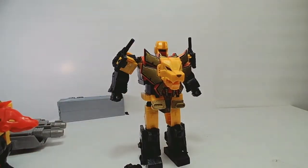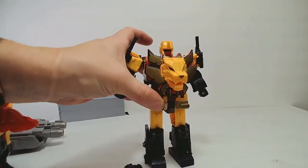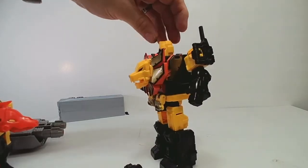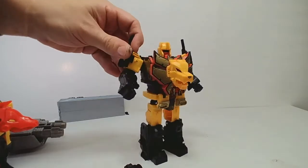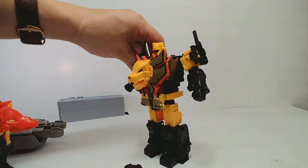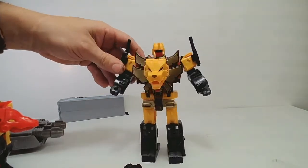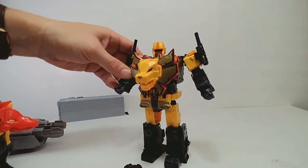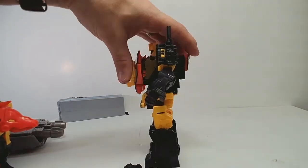Here we have Power of the Primes Razor Claw, and I think that Razor Claw in this set is probably the biggest disappointment. I'm looking at him, and his lion head is really, really big in comparison to the rest of him. His body is smaller than the rest of the Predacons, and maybe that's nitpicking, but he just looks kind of dinky, for a character that's supposed to be the toughest of the group and the most badass.